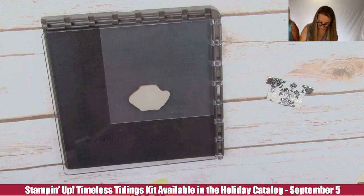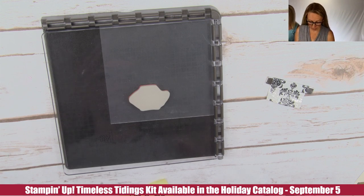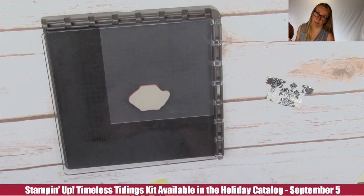Always something different. Okay. So, in these kits, and I think the last time we did a kit, I explained how I do this. I always had a little bit of a difficulty getting a really good image when I stamped. So, anytime you have trouble getting a good image, we go to the Stamparatus. So now my go-to when stamping kits.